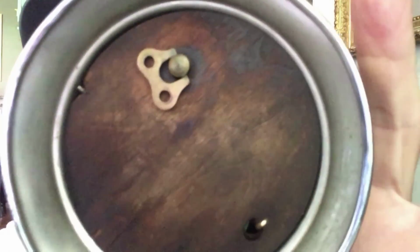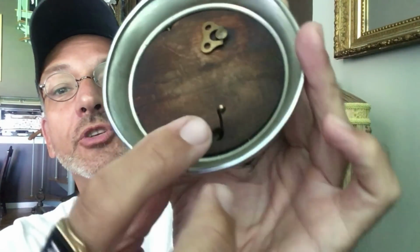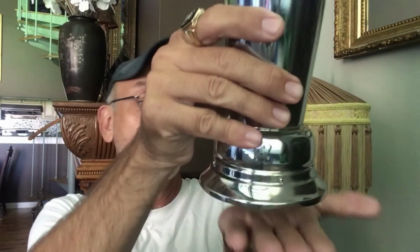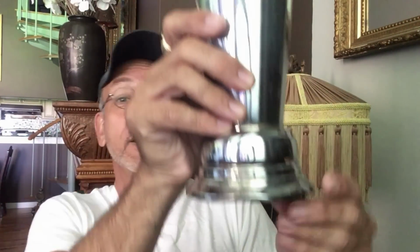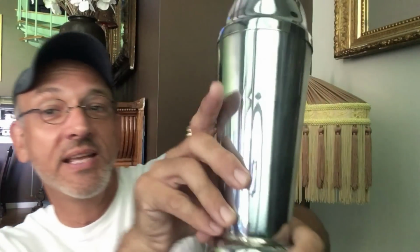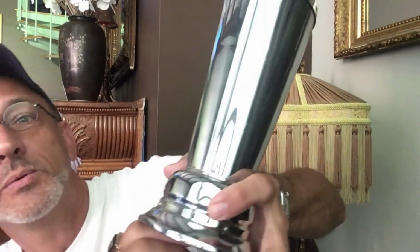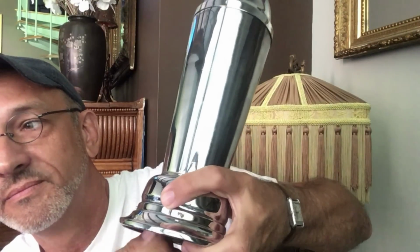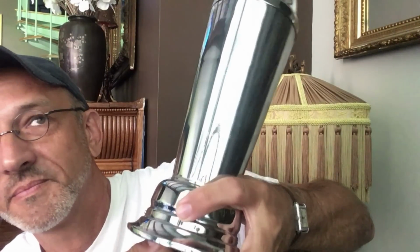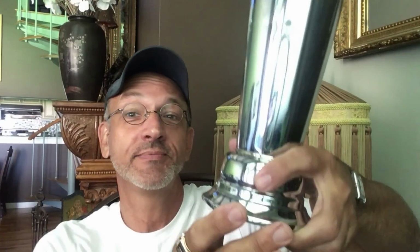This is an old one. And this is the little trigger here. When this sits flat on the table, you get no sound out of it. You'd only hear the sound when you pick it up. So let's pretend it's sitting flat on the table. We'll give it a twist. All right. And when you pick it up off the table, what tune do you get? Swing Low, Sweet Chariot? No, I don't think so. Here's what you get.